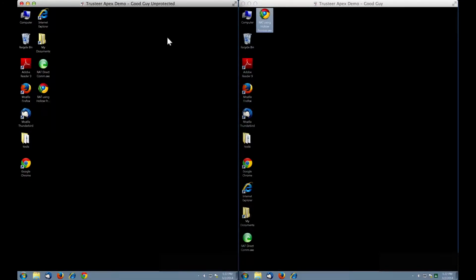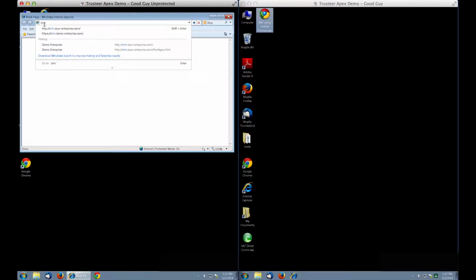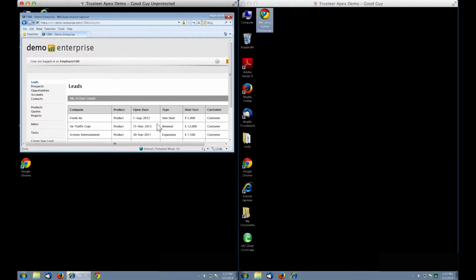We have here the good guy unprotected and the good guy protected with Apex right here. So let's open IE, and let's say that the guy goes to a website called CRM, crmdemo.enterprise.com, which is a perfectly valid and legit corporate site. He goes into that site and puts in his credentials. He logs in, employee 100, and his password is my secret pass 1. And he logs in, no problem. You can see the data.